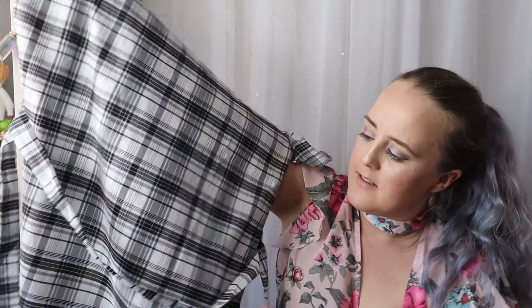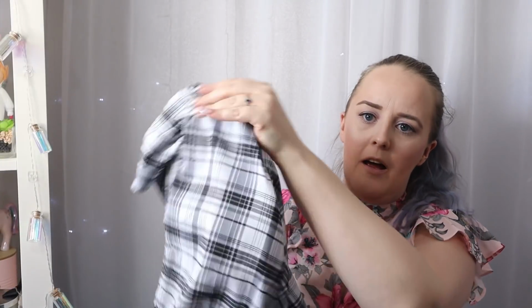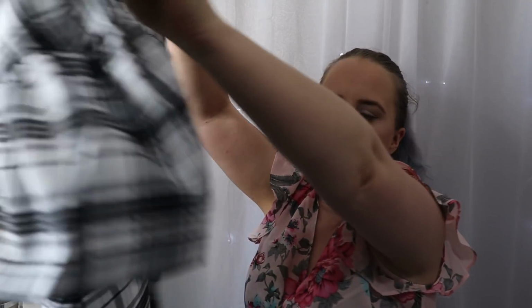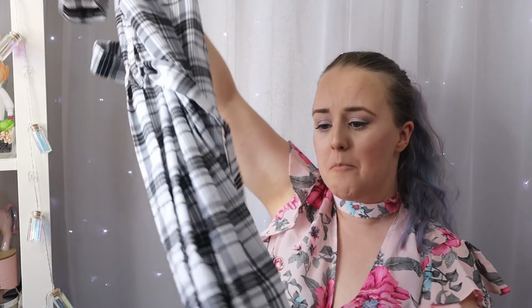Okay, so next up we have this gingham dress. However, it does seem very sheer. I don't think it's showing up on camera how sheer it is. I may or may not be able to show you this if it's completely rude. Obviously, I'm not going to show you on camera.